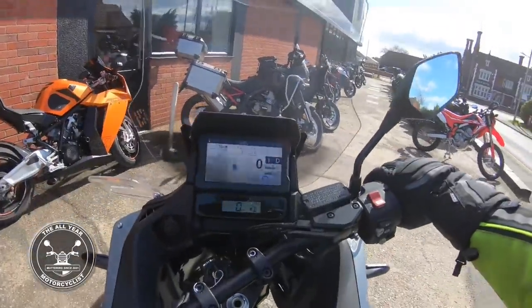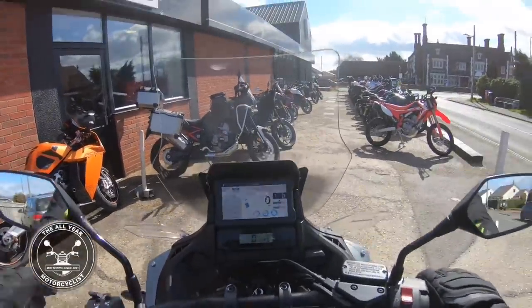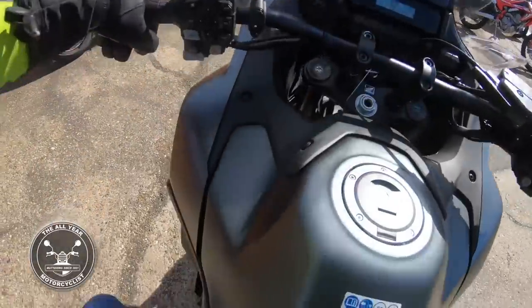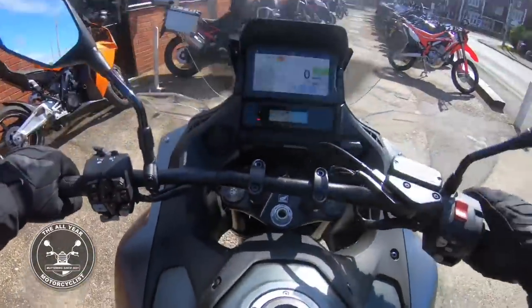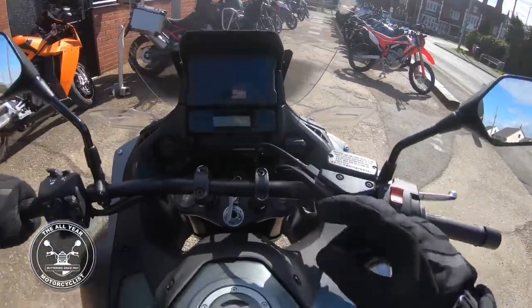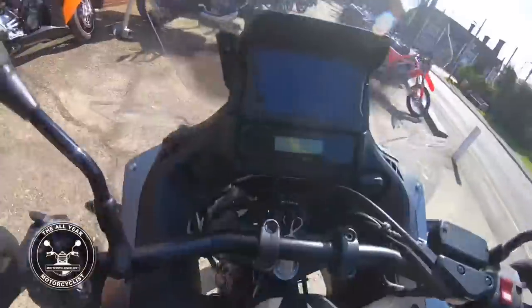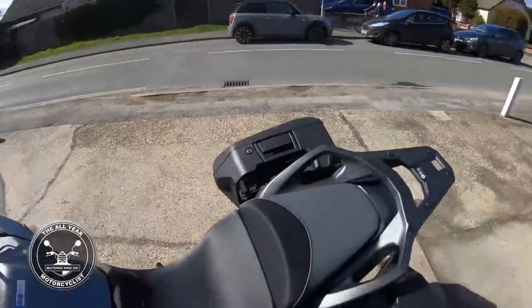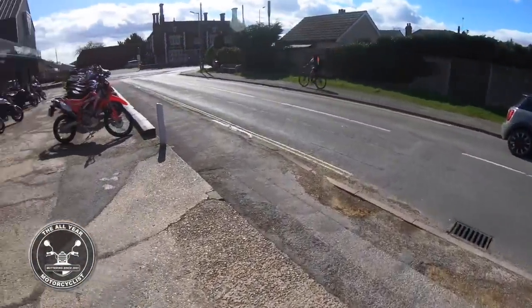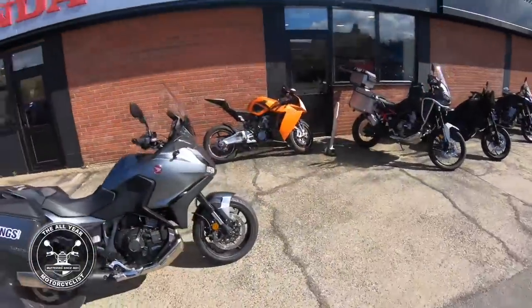I would say stuff like the clutch is light. Yeah, gearbox is smooth. But there you go. Automatically cuts out. Don't know what that is, I forgot to ask. Yeah, there you go. Let's have a look.